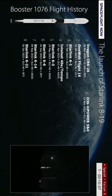Moving on over to flight number 9, a pair of the O3b mPOWER satellites were up to bat, numbers 5 and 6 on November 12th. That was followed up by the Ovzon 3 communication satellite on January 3rd of this year.